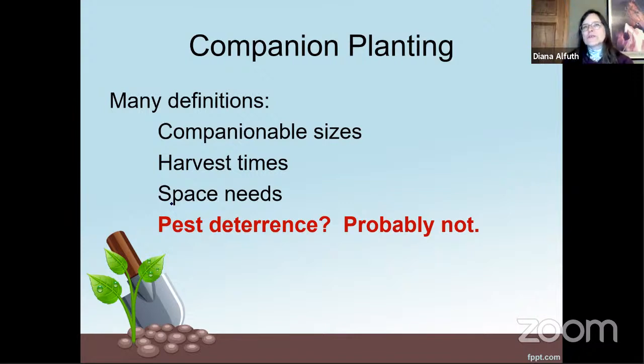So there are differences that we can make in planting, but if we're planting just a small household vegetable garden, we probably don't have a lot of space for things like that. So, companion planting: don't get your hopes up for it.